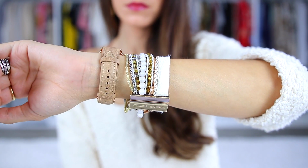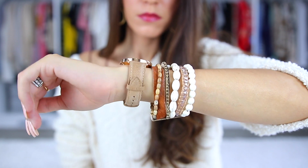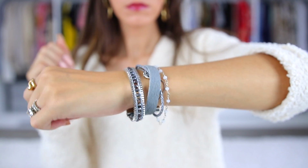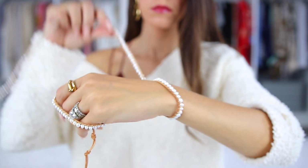So a lot of them actually are kind of like cuffs, so they're magnetic in the back, which is really cool because I was thinking they were the classic wraps, but these are magnetic so you can put them on and off really easily. So I have this one that's more of like gold tones, and I have another one more beigey champagne tones. I'll just be flashing them on the screen here. And then I also have one that is more silver and gray based. So I love them. And then I do have 2 other classic wraps as well.